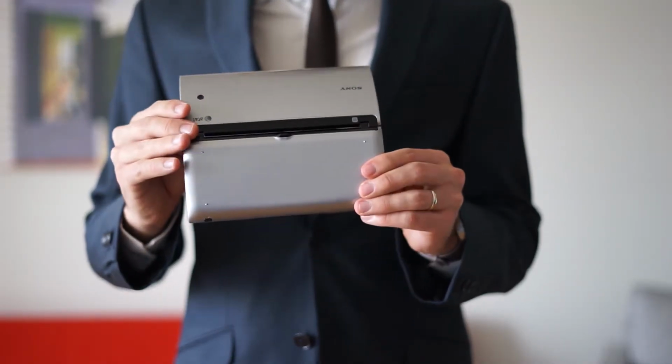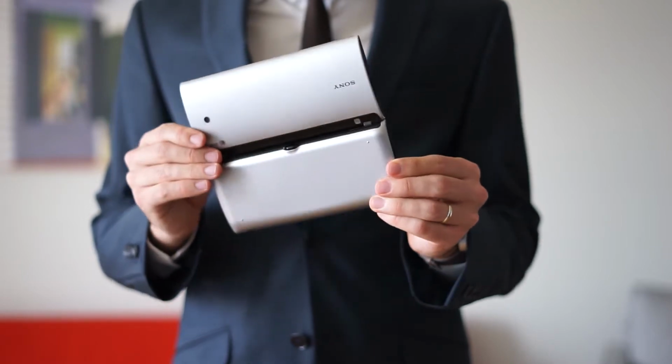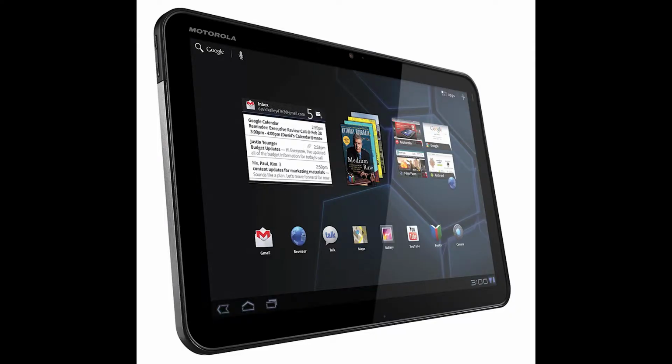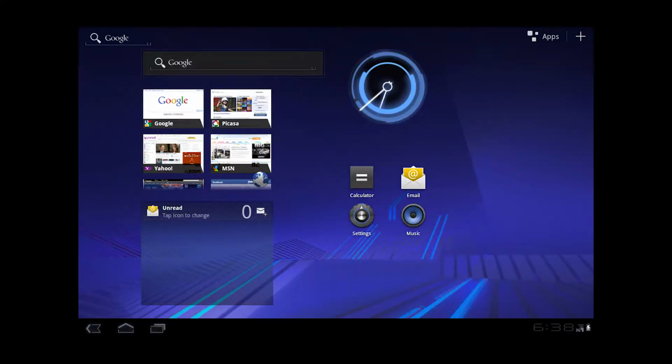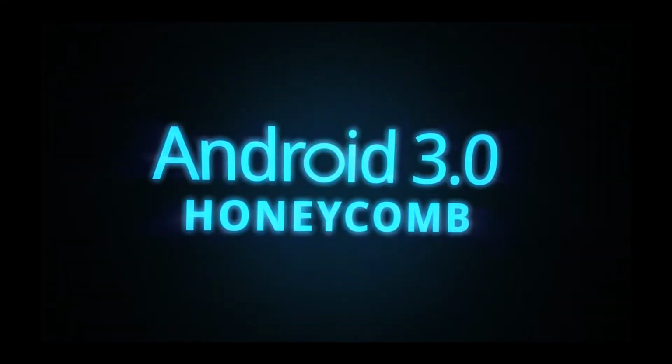Now we're getting to the Sony Tablet P. The Tablet P was launched in 2012 as one of the first Android-powered tablets, just a few months after the notorious Motorola Zoom. The Tablet P shared its specs with the Sony Tablet S, a more conventional tablet with a single 10-inch display, and the two ran Android 3 Honeycomb, just like the Zoom. Tech reviewers hated Honeycomb from the get-go.